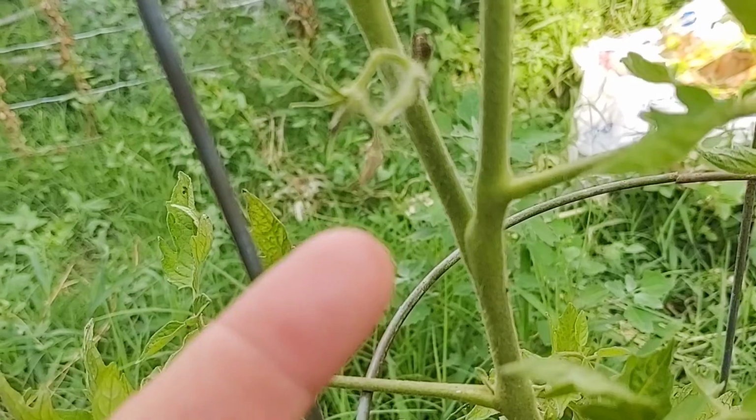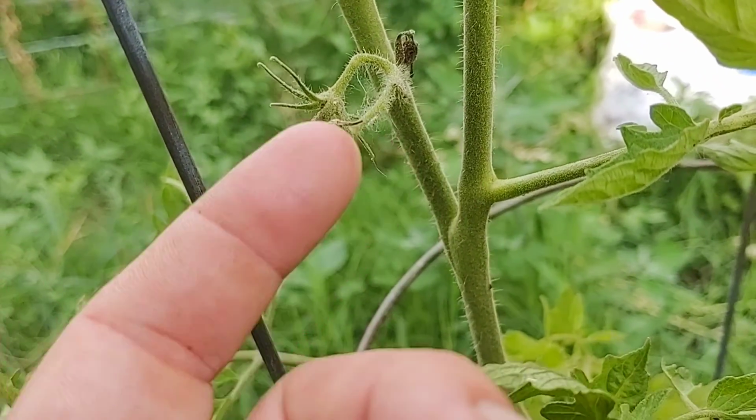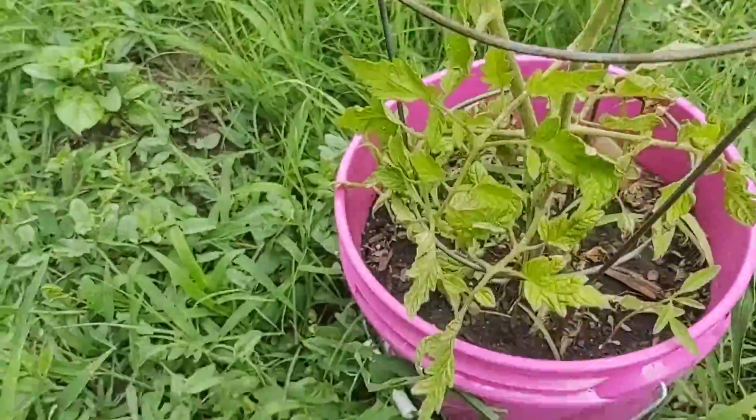See, that is not a good brown. This here, that's not a good brown, that's bad. See, that should be the tomato growing right there, but it's not, that's broken.